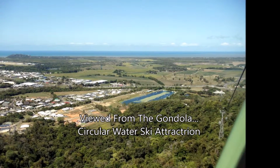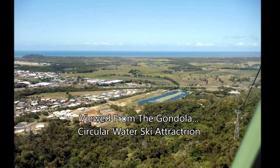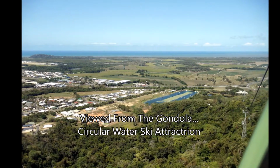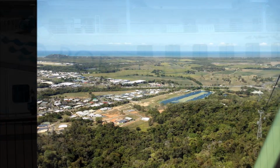This was kind of a crazy attraction. It was a circular water ski area, and I asked what would happen if they fell off, and they said, well, you will have to walk back. Didn't seem like much of an answer to me.